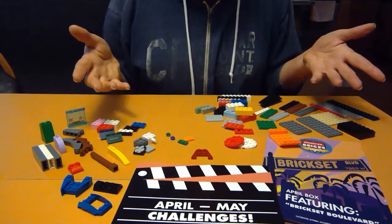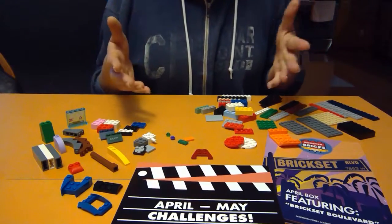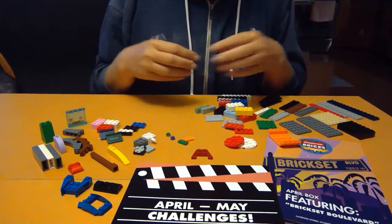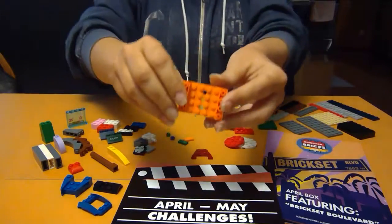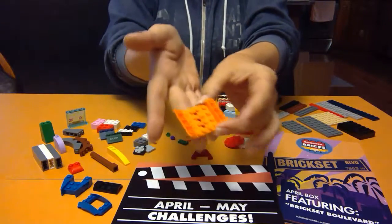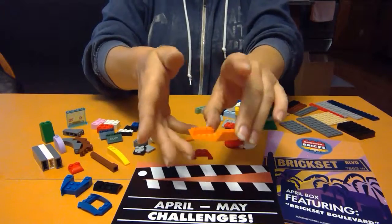All right, my pieces are sorted. I wanted to show you a couple of the more unusual pieces before I just got into building. So we've got this orange piece, which looks like it should be a platform or a vehicle, bottom of a vehicle, spaceship, boat, who knows.